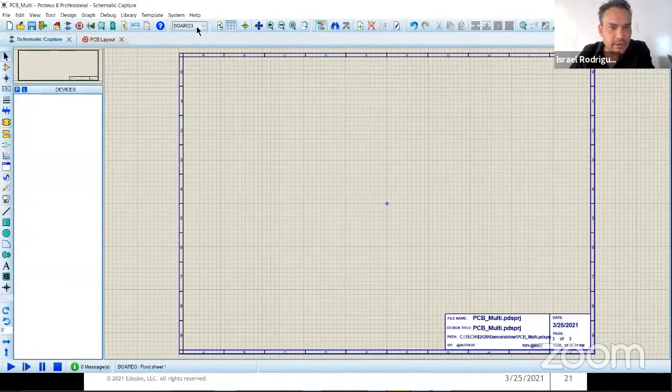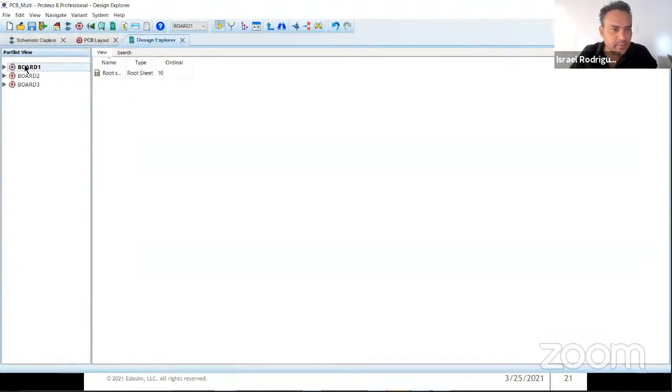In the same schematic, we have board 1, board 2, board 3. So if you wish, you can go here on the Design Explorer and see the three boards. You can right click, edit name. So, main board. This is the second one. Remember, it's a memory board. And the third is power.